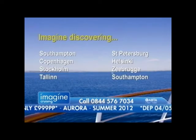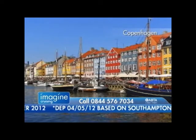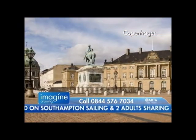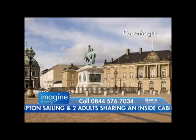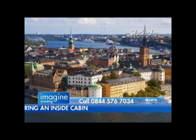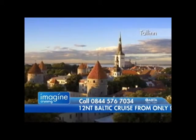You join your ship, the Aurora, in Southampton, and after a day at sea you reach Copenhagen, the Danish capital. And you'll have time to explore its waterways and squares and get a feel for this very beautiful city. Another day at sea takes you to the Swedish capital, Stockholm, and you can wander the cobbled streets of this very beautiful city's old quarter, the Gamla Stan.